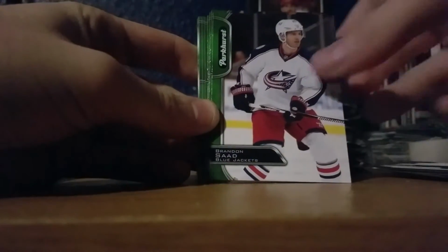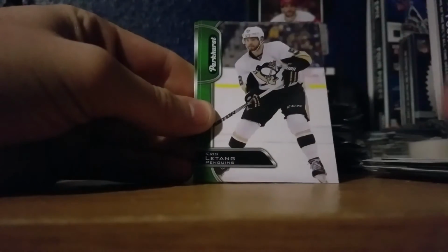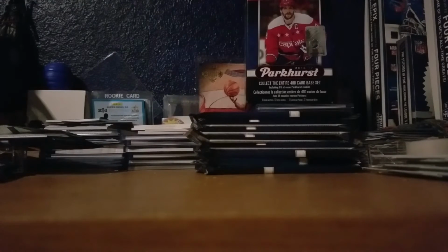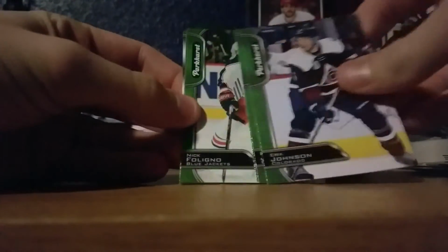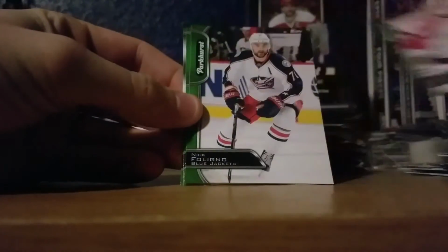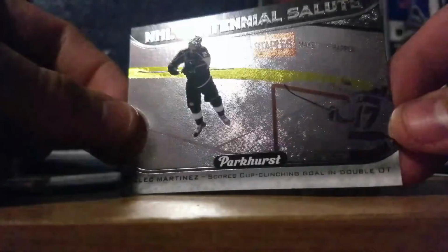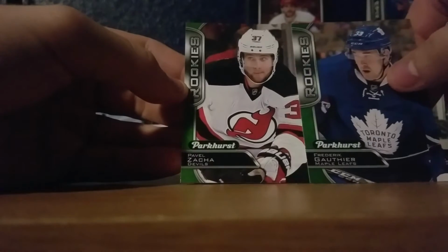Jordan Martinook, Brandon Saad, Erik Karlsson, Ryan Spooner, Alex Steen, Gabriel Landeskog, Kris Letang, Marcus Kruger, Evan Rodrigues, and Mikhail Sergachev. David Pastrnak, Erik Johnson, Boone Jenner, Roberto Luongo, Nick Foligno again, and what's this? Alec Martinez. Scoring a cup-clinching goal in overtime. Centennial Salute. It's pretty cool. I like this. I like the designs of these. Chris Kunitz, Aleksander Barkov, Frederik Gauthier, and Pavel Zacha.